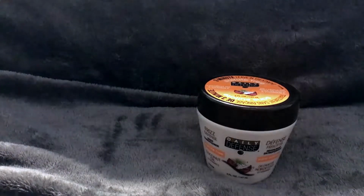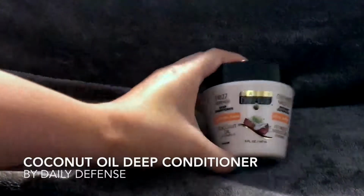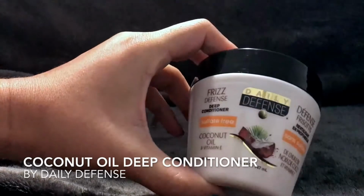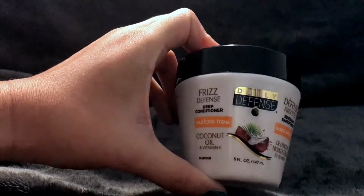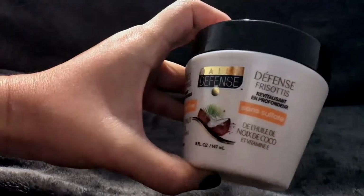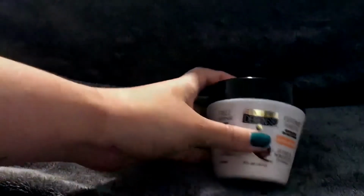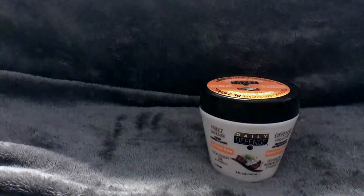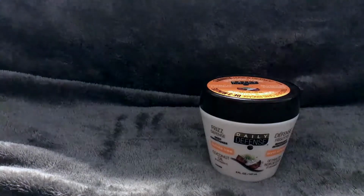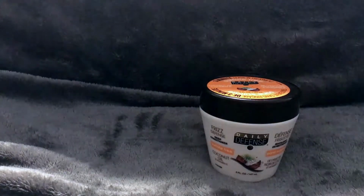Hey everyone, so today I'm going to be talking about the Daily Defense Frizz Defense Deep Conditioner. So this deep conditioner has coconut oil and vitamin E, and I love any hair product that has coconut oil because coconut oil just makes your hair so soft, and I really love it. So this is one of my favorite products to use.